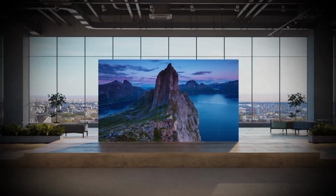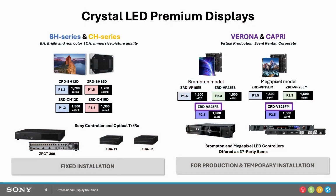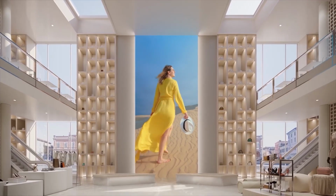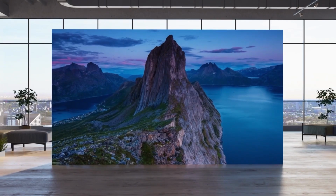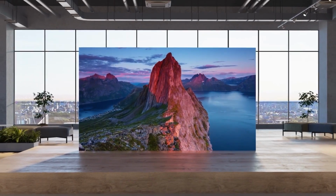Today, I want to spend a bit more time just talking about our Crystal LED technology, commonly referred to as CLED. CLED offers an immersive visual experience that's ideal and suitable for a host of different applications and verticals, such as corporate lobbies and corporate boardrooms, retail, museums, command and control centers, and even in some cases, higher education.